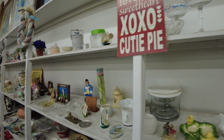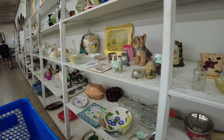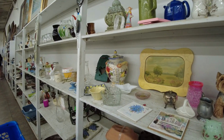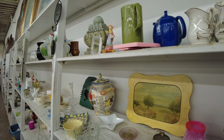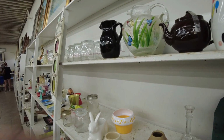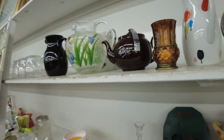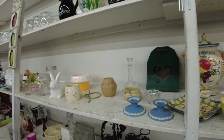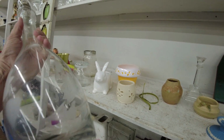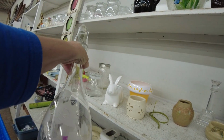So just kind of looking around. I wonder what that little kitty was right there, the green one, but I think if it was something worth looking at, I would have looked at it. Now I just passed some Wedgwood candlesticks. I will come back to those. I didn't see him at first. That, I'm not sure what that is, but it didn't look old.